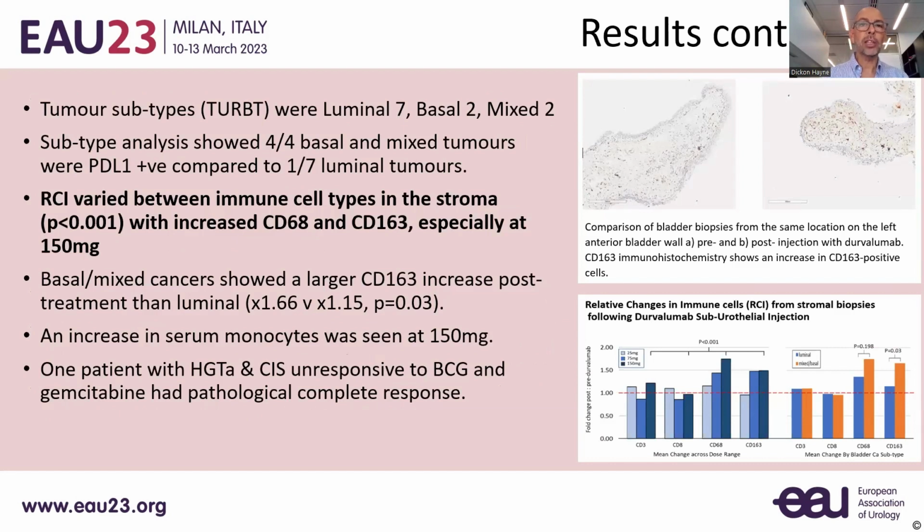In terms of the tumors in the prior TURBT specimens, 7 were luminal, 2 basal, and 2 mixed. All of the basal and mixed tumors were PD-L1 positive, whereas only 1 of the luminal tumors was positive for PD-L1. The relative change in immune counts did vary between the immune cell types in the stroma, particularly increased CD68, which is all macrophage, and CD163, so M2 macrophage, especially at the higher dose.